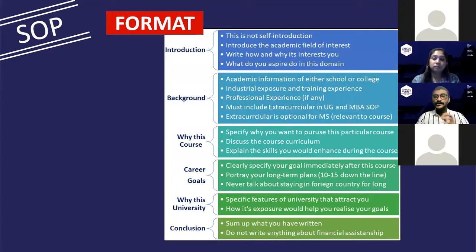And when we talk about academic qualification, you can mention all the academic qualifications you have, your schooling, your college. If you attended any sort of certification which is related to the program you opted for in your higher studies, of course you can mention that information as well.